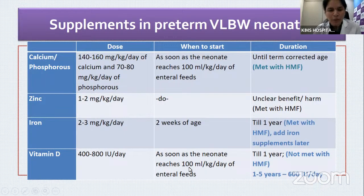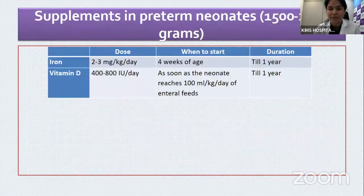Vitamin D is also met with one of the brands of fortifier. And once we finish adding fortifier, or when the baby crosses 37 weeks term age, or when the baby is completely on to direct breastfeeding, then we may have to additionally add vitamin D and iron in these babies until at least 1 year. After 1 year, vitamin D is still recommended at 600 international units until 5 years of age.